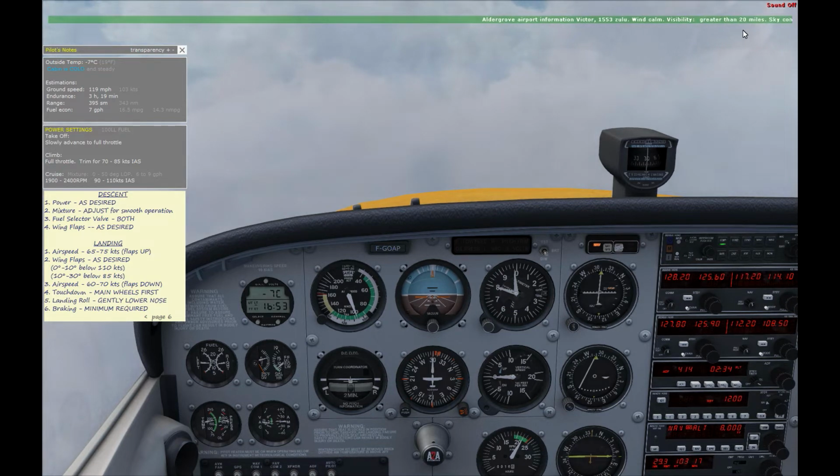So wind's calm, that's a good start. Visibility is good. Clouds at 2800, QNH 1021. Okay, so I'm just going to make a quick note of the airport details here.